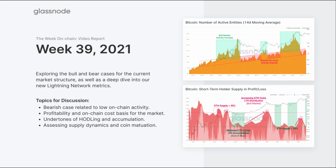What we're going to look at on the bearish side of the equation is what's going on in terms of the on-chain activity and the short-term holder supply base. What we're looking for there is, are people actually using the Bitcoin network? And if not, is that telling us a bearish story? The other side of it is, of all of the people who've recently transacted and whose cost basis is fairly recent, are they likely to actually spend their coins and sell, creating additional sell side pressure? Or are they going to hold strong? So really assessing what's going on there in terms of the bearish case.